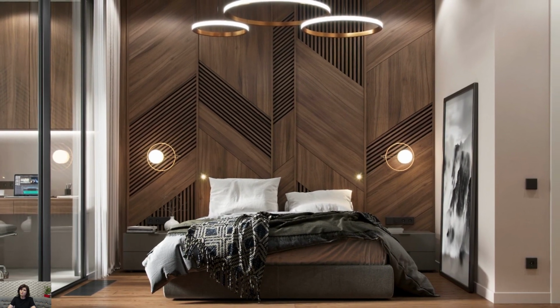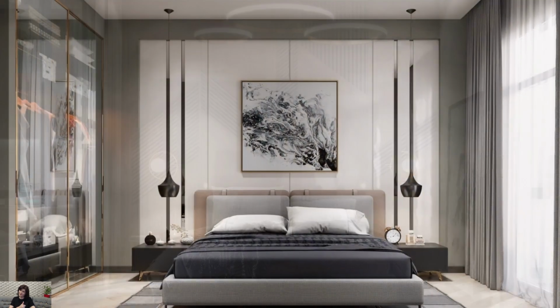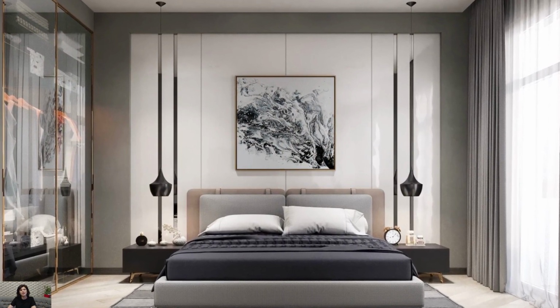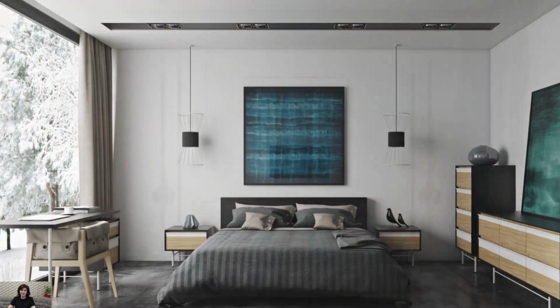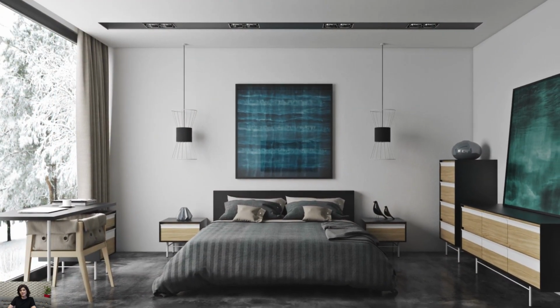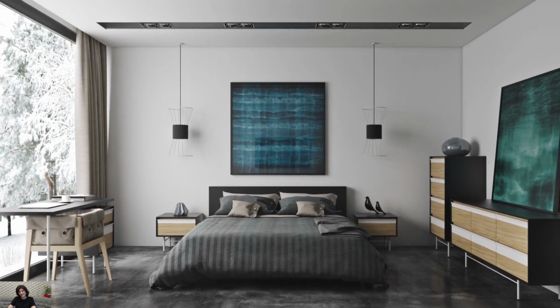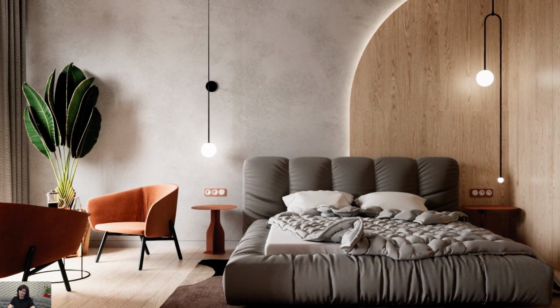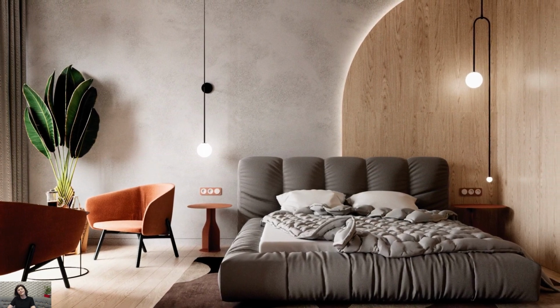Lighting takes center stage in modern bedroom inspiration. Creative fixtures, such as pendant lights or stylish wall sconces, not only provide functional illumination but also serve as statement pieces. Smart lighting solutions allow for adjustable brightness, creating the perfect ambience for relaxation or reading.